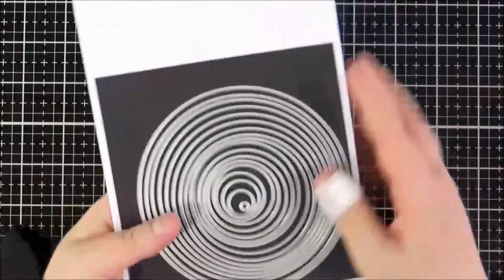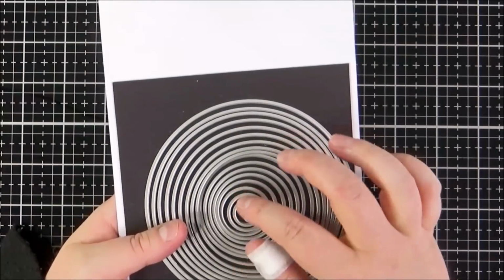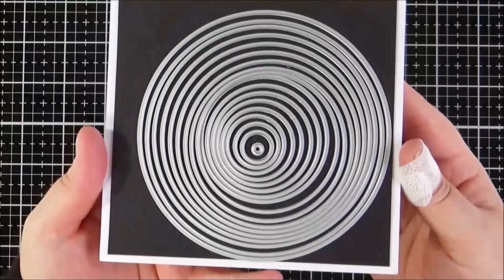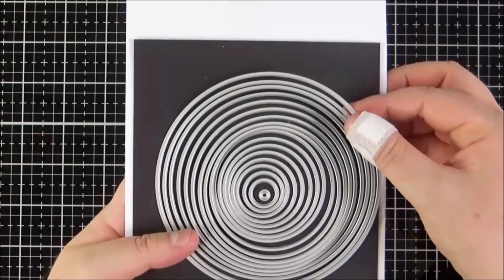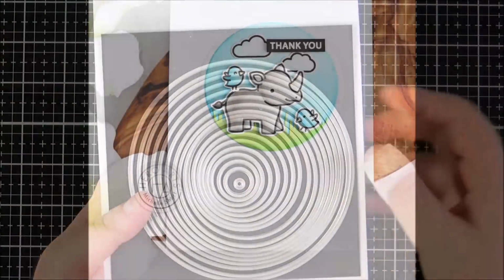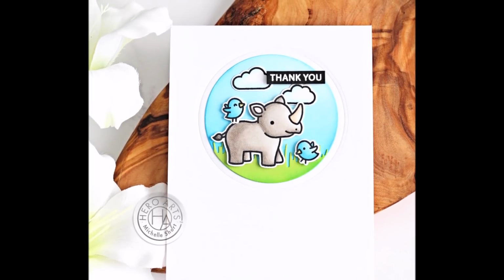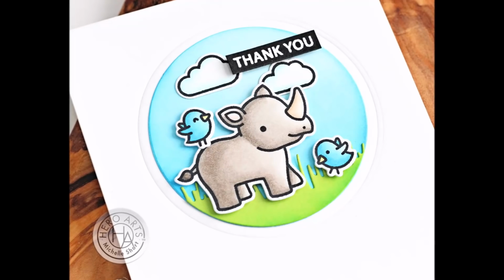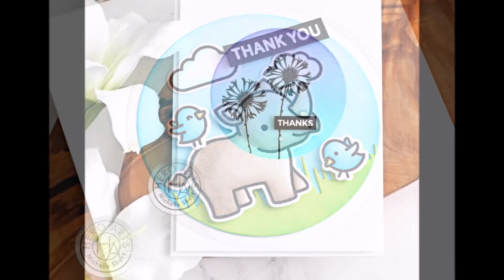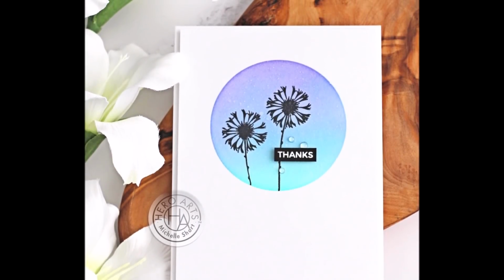I love that they range from quite a large size to a really tiny little size there in the center. I love also that they are quite close in size between each other, so there's not much of a gap between them. A lot of companies do have quite a big gap in between them, so these are really nice if you want to layer them up as well. I often used them with embossing as well, so you can see the embossed line on the outside of the inner one that I die cut. I really like that look. And then I also used them a lot for ink blending, so I used them for masking.